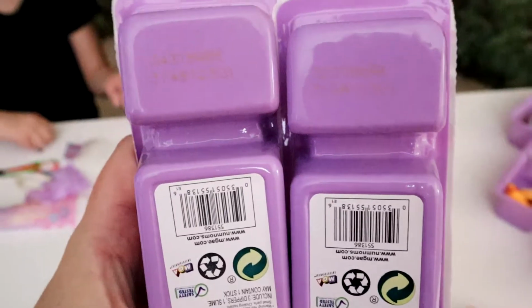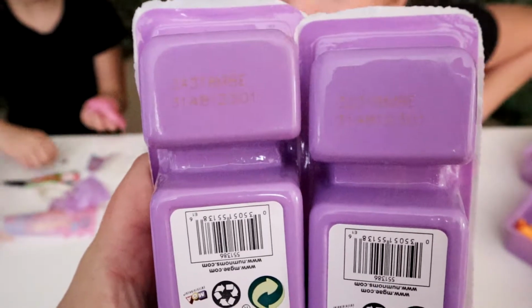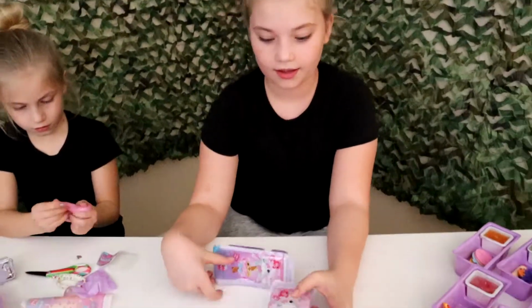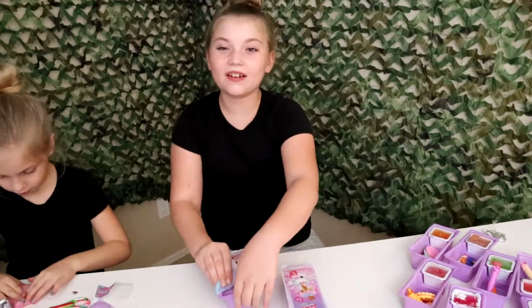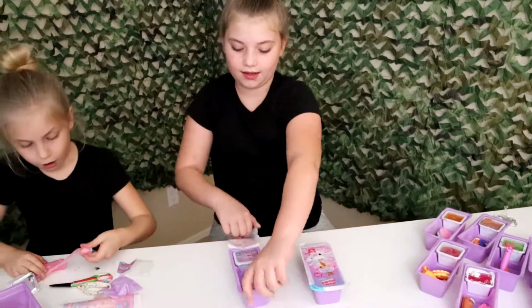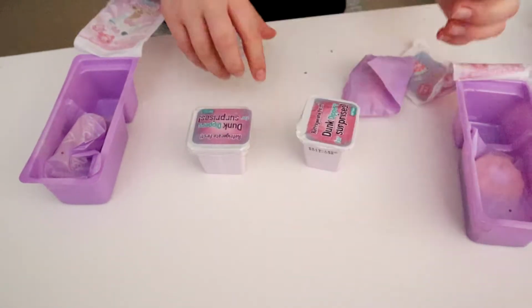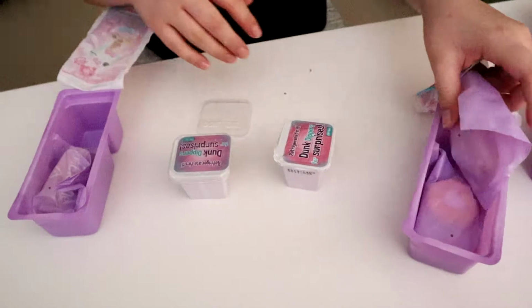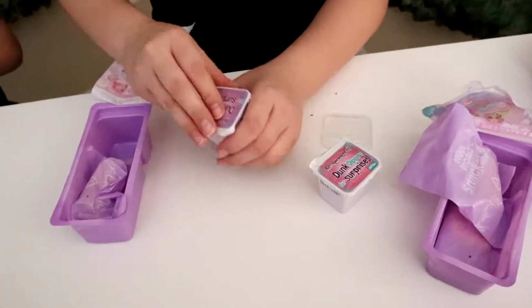Twinning. Okay, so we have two here that have exactly the same numbers on the back. So we are going to open both of these. Well, Adalia is going to open both of these, and we're going to see if they're exactly the same. I'll do the slimes first. Okay, they kind of look the same. They have to be the exact same pack for their number for this to work.